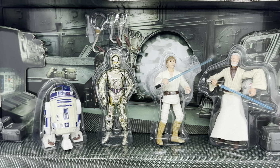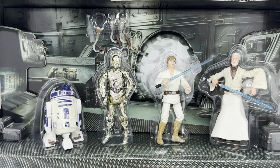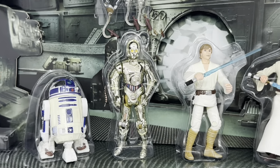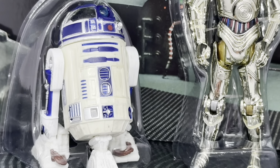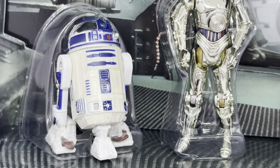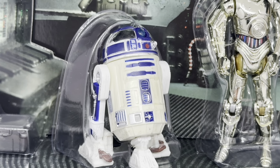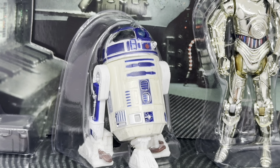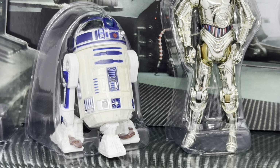But otherwise, this display diorama is fantastic. The figures are great. The detailing of R2-D2 and C-3PO is fantastic. I mean, look at that. That's a really, really good and detailed version of R2. He has got the dirty body, as he had in this particular movie, in the first movie, or A New Hope, as it was renamed afterwards.